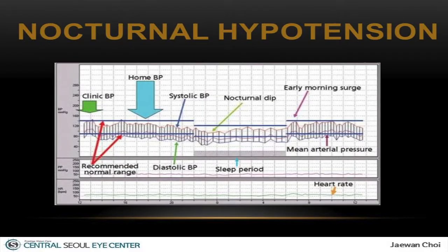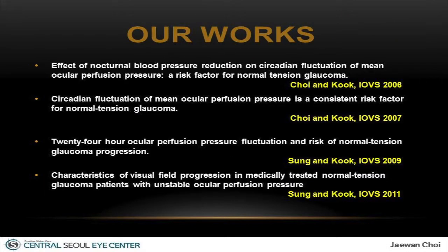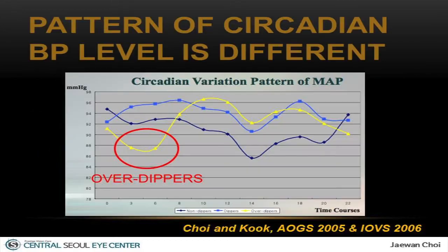Blood pressure has a rhythm. Normal healthy people have physiological nocturnal blood pressure reduction of about 5 to 10% when compared to that of daytime. The circadian rhythm of hemodynamic parameters such as heart rate or BP is associated with circadian fluctuation of plasma catecholamine level in our blood. For the last several years, Dr. Cook and I have done some studies together to reveal the role of blood pressure and ocular perfusion pressure in NTG pathogenesis.